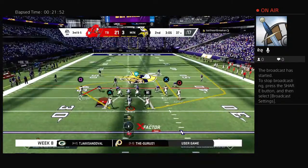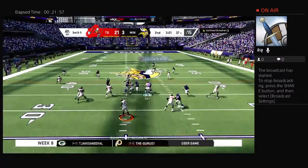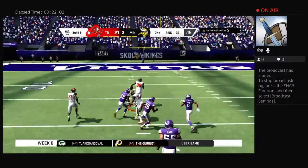Watch the curl. From the gun on 3rd down, Costello. And he's got a man. It's the tight end Howard, complete.